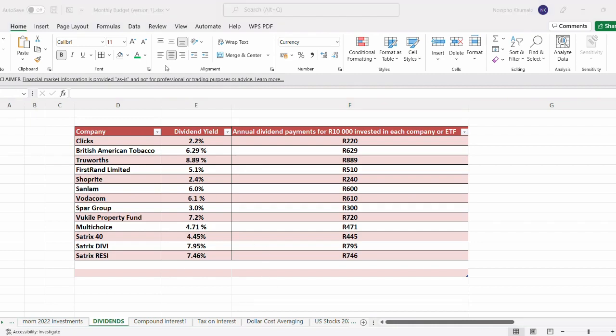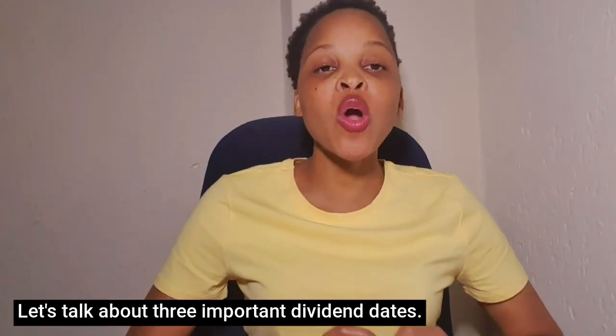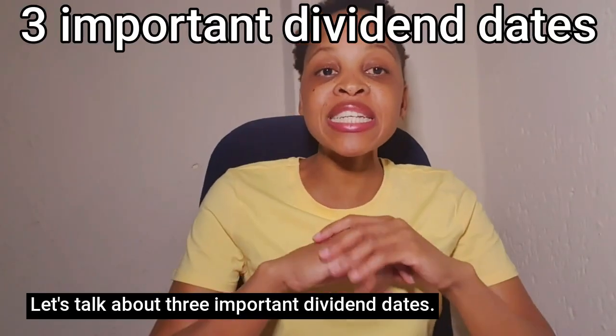So what this is telling you is if you are young and you want to earn a lot of dividends, it means you need to invest your small amounts of money every month for many, many years. That's how you're going to build up the number of shares that you own, and the more you invest, the more dividends you receive. Let's talk about 3 important dividend dates.